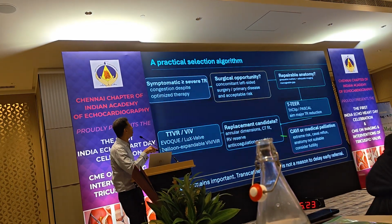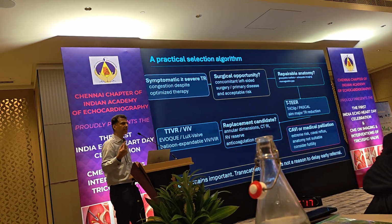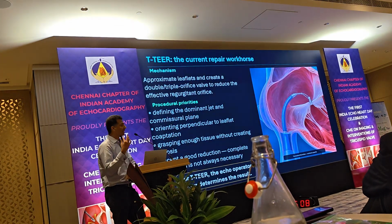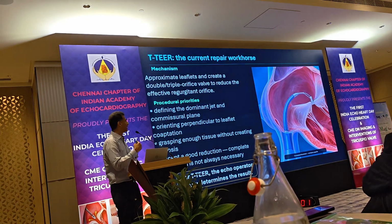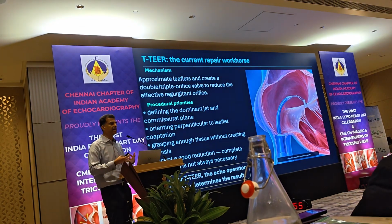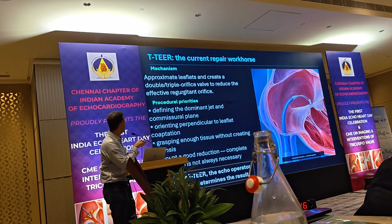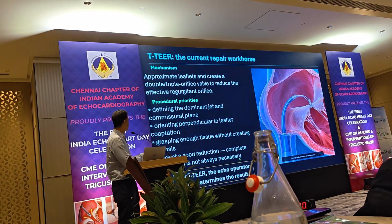And if the patient is not suitable for TEER, then you have to check whether replacement is an option. But replacement has a lot of concerns, and of course today we don't have many devices with us. And again, this is a palliative disease. So TriTier is currently available with us, so we have many options. It's important to know the mechanism, we all know this, it's a transcatheter edge-to-edge repair. So approximate the leaflets, create either a double or a triple orifice so that we reduce the ERO and reduce the TR. So the idea is to identify the dominant jet, and imaging is also the key here.